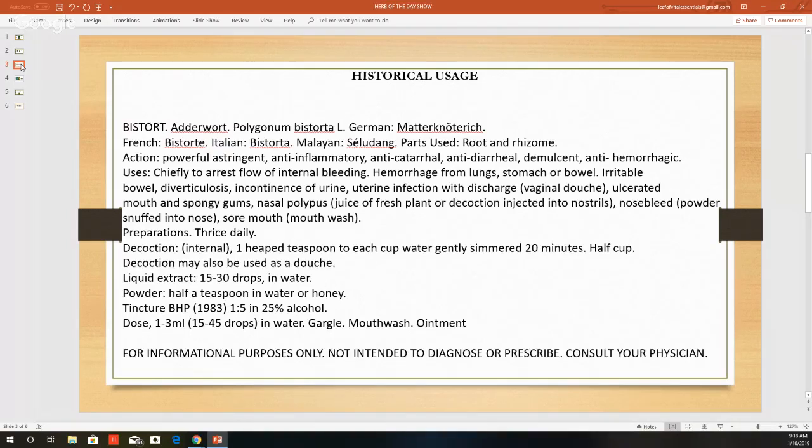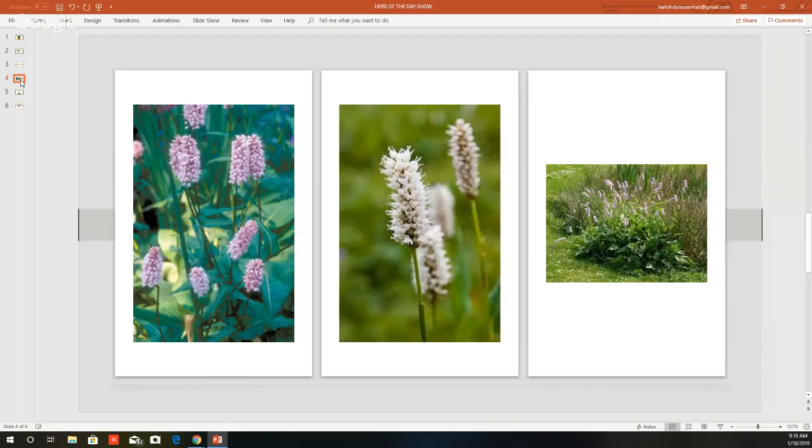Now, you guys need to remember that when using these herbs here, you definitely want to consult your physician, because I am not a doctor, okay? So make sure that you're consulting your physician here when you're dealing with the herb.